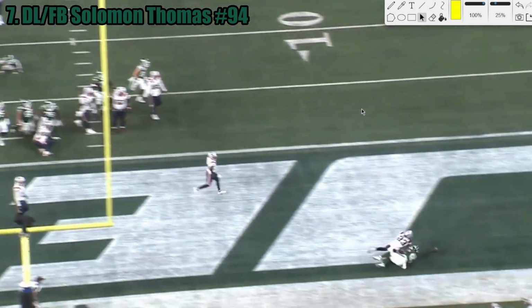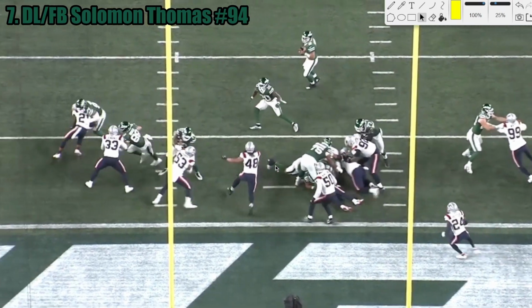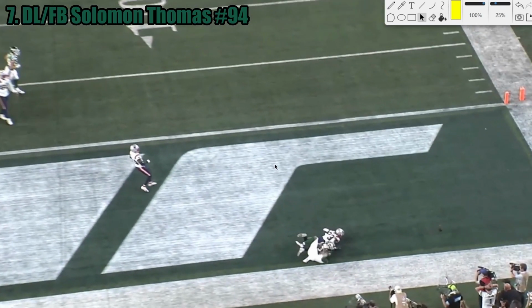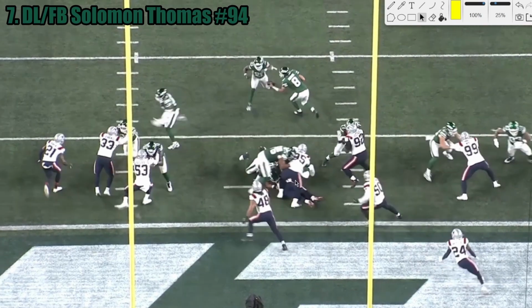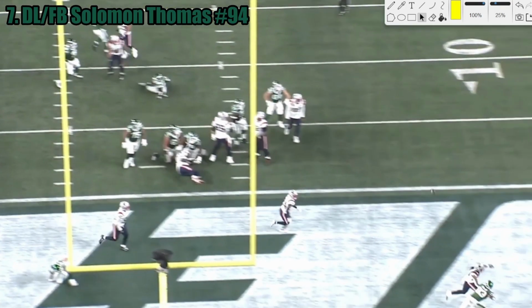Just awesome stuff. And then, like I said, that old bastard wearing number 8, you know, selling the clip. God, I hate Aaron Rodgers. I'm a Bears fan. It's not apparent. I hate Aaron Rodgers. But awesome stuff from Solomon Thomas. Just burying bro in the dirt.